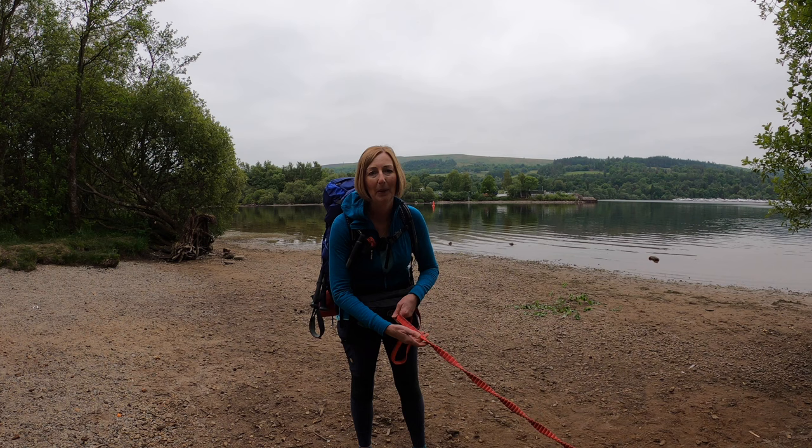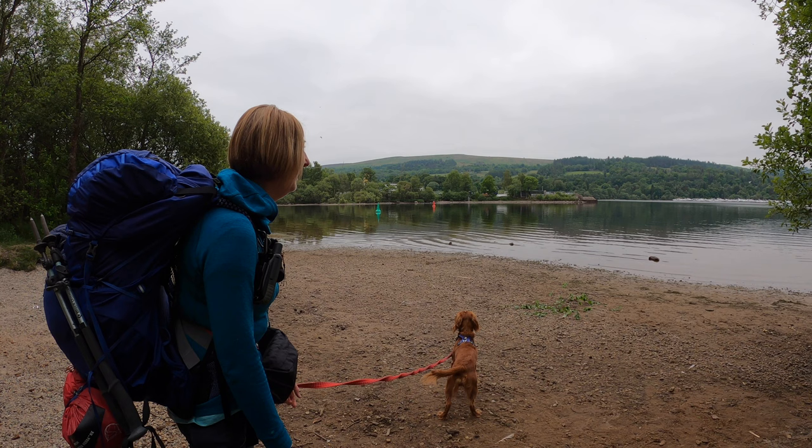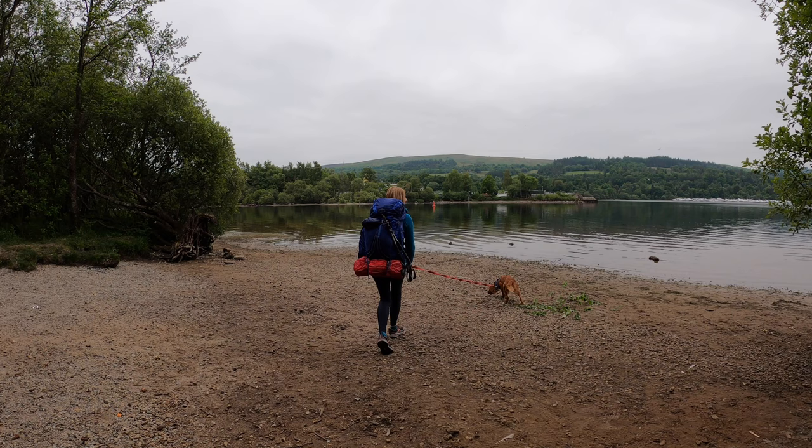And this is Loch Lomond, so the bonny banks of Loch Lomond. And we'll be leaving that shortly and heading inland. But yeah, nice morning. Isn't it, Brora? It's lovely. Lovely, lovely.